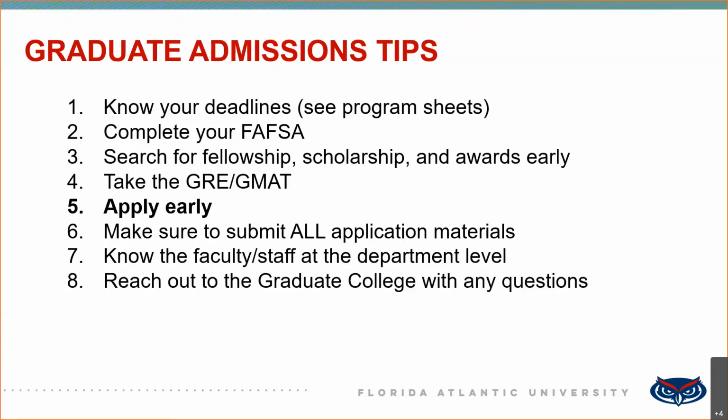And number 8, reach out to the graduate college with any questions. Like I just said, I'm here to assist you. So we can schedule one-on-one advising appointments to go over your specific graduate program and some of your specific scenarios that you may be in. We can provide you with campus tours. If you contact me, we can schedule a customized tour for you. And then once you are enrolled at FAU, take advantage of some of the workshops and programming that we offer through the graduate college as well. We really just want to see you succeed in your graduate programs, and just let us know how we can assist you in doing that.